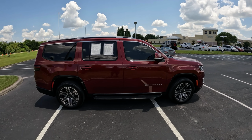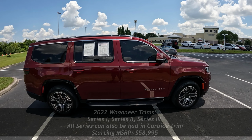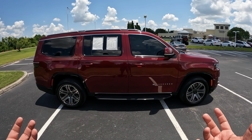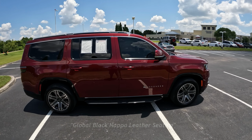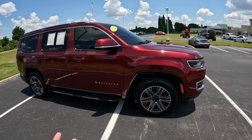This one that we have in front of us is a Series 3 Wagoneer, kind of the top tier of the Wagoneer trims. This one's got a 4x4 system on it. This one's got the air suspension, and this has got a black leather interior called global leather, something like that, which I'll put up a name on the screen for you guys. But beautiful SUV. This is a full-size SUV.